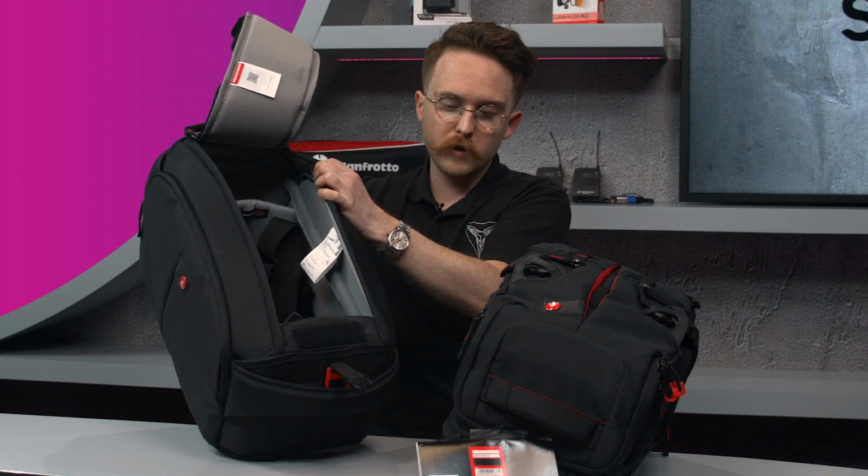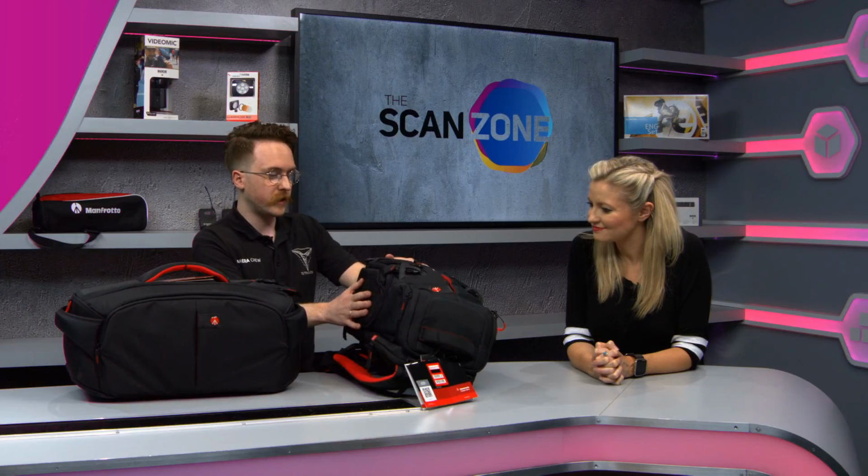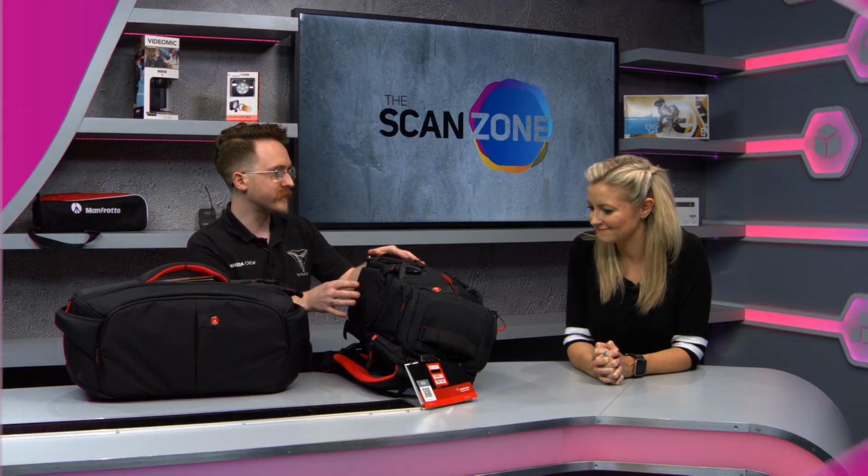And if you do have a larger camera, you can keep it fully rigged, so you don't have to waste any time when you get to the location. And these bags are actually good value for money. They're nice and sturdy, it's fantastic material, and you know that all your expensive equipment is going to be nice and safe inside.